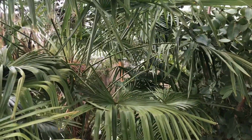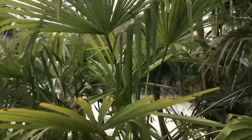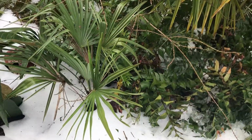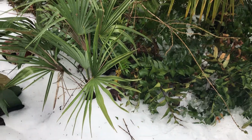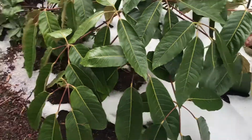They don't look quite like they did. This one looks a little bit more. So this Trachycarpus takil, all the fronds were frozen to the ground. So that seems to have come back. There's a needle palm behind it, and another Schefflera with no damage.